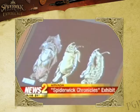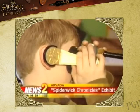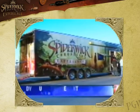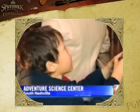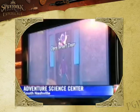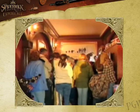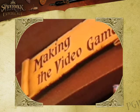Next week, the Spiderwick Chronicles takes to the big screen. The Spiderwick Chronicles, a kids' fantasy film hitting theaters and IMAX on February 14th. A popular children's book series is coming to life as part of a mobile exhibit. The Spiderwick Chronicles is a new fantasy film based on the best-selling book series. Spiderwick Chronicles Experience is an interactive mobile tour. It's visiting 23 cities across the country. The unique exhibit has been created in anticipation of the February 15th national release of the Spiderwick Chronicles.